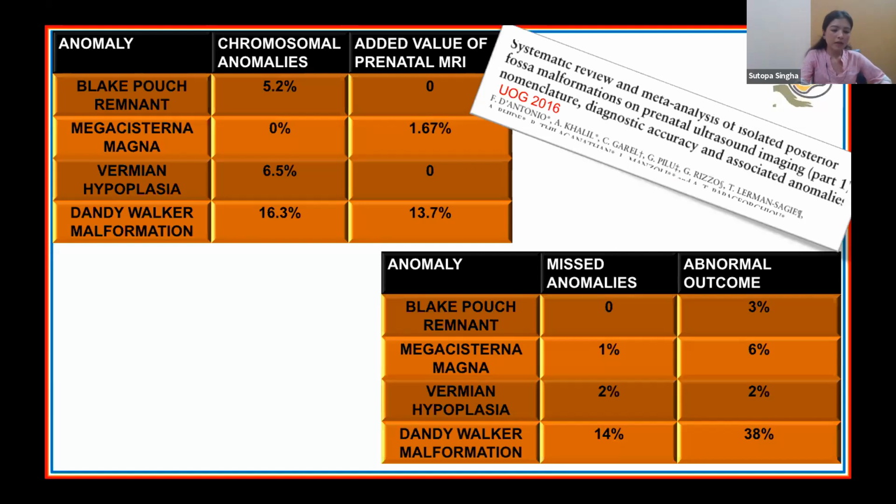So in cases where you see only Blake's pouch, mega cisterna magna or Vermian hypoplasia, chromosomal anomalies are not usually seen, but very low rates are noted. Whereas in Dandy-Walker malformation, chromosomal abnormalities are noted in about 16.3%. So if Dandy-Walker malformation is apparently isolated on ultrasound, there is a high chance that it could be associated with a chromosomal structural anomaly.